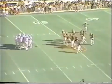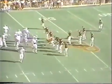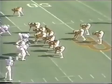Rarely do you give the ball to the first man on the so-called inside belly play. You usually give it to the second man, but that time they gave it to Wilson. Carolina was waiting for the second man. They kind of let Wilson run by him, and he picked up a first down. That was number 32, not 22. Wilson, not Overstreet.